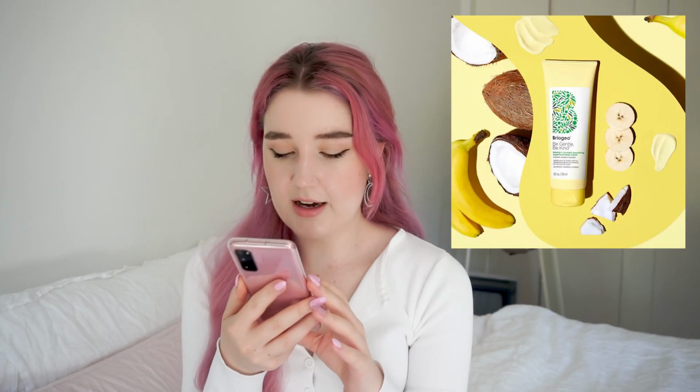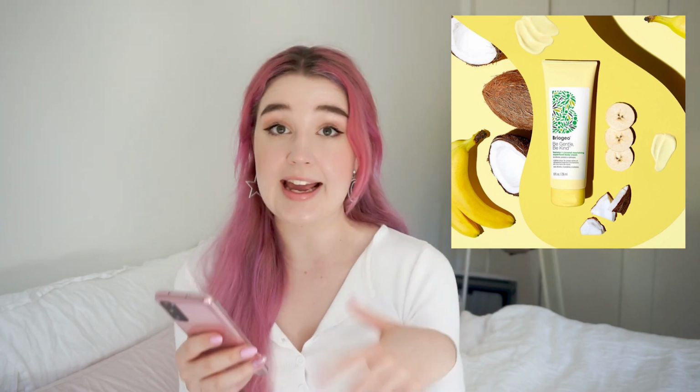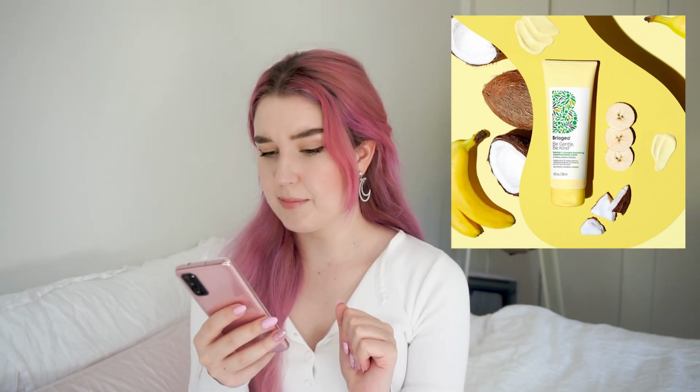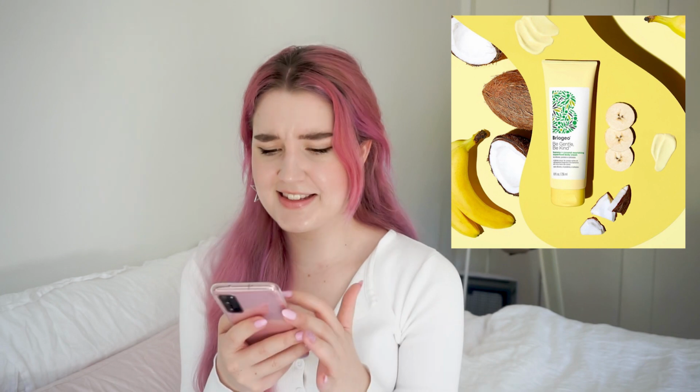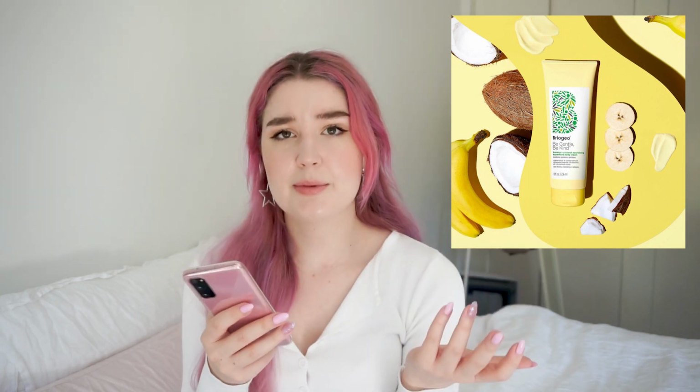Okay, this is not news, but this is the Briogeo Be Gentle, Be Kind Banana and Coconut Nourishing Superfood Body Cream. So Briogeo is primarily a hair care brand. I don't know if they've branched out into body before, but this is a really cute idea. So this just seems to be an addition to their existing line. I really like the Briogeo packaging.